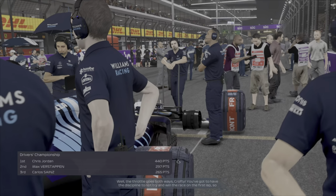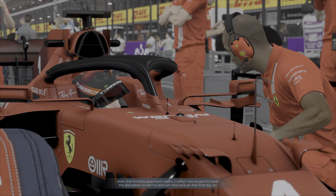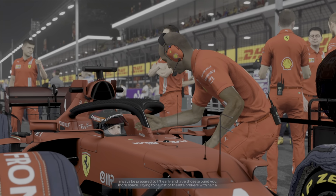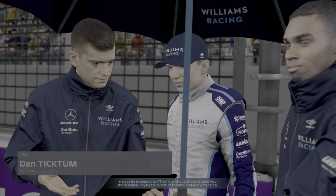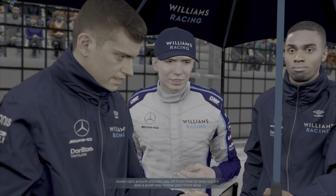Well, the throttle goes both ways, Crofty. You've got to have the discipline not to try and win the race on the first lap. So always be prepared to lift early and give those around you more space. Trying to be the last of the late breakers with half a dozen cars around you may pay off from time to time, but it's also a great way to lose your front wing.